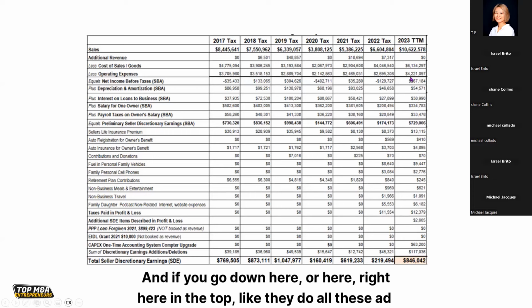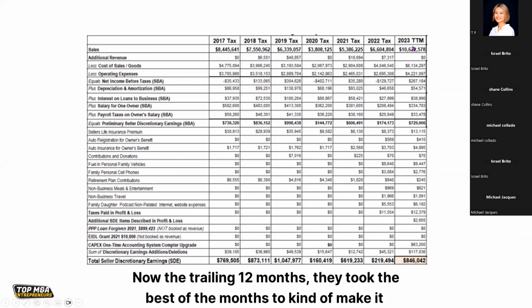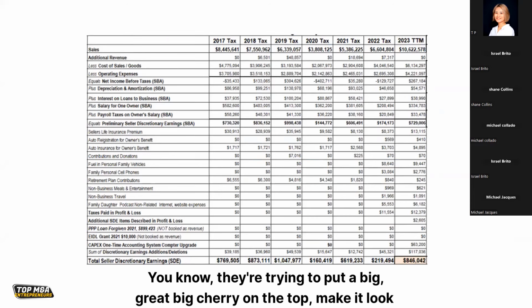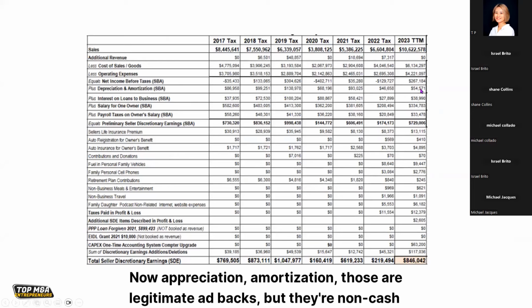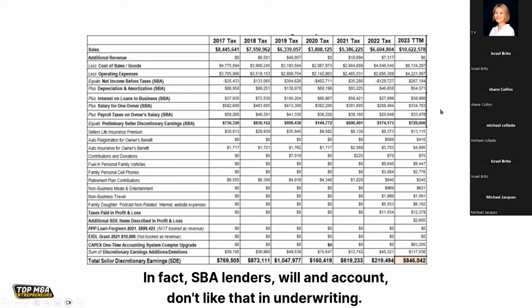And if you go down here, right here at the top, they do all these add-backs. Now, they only made $219,000 in 2022 tax. Now the trailing 12 months, they took the best of the months to make it look better. That's a broker. They're trying to put a great big cherry on the top, make it look better than it is. Now, depreciation and amortization, those are legitimate add-backs, but they're non-cash events. They don't add to cash flow. In fact, SBA lenders don't like that in underwriting.